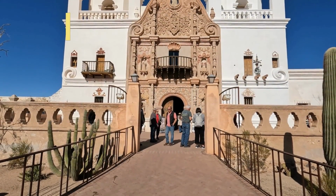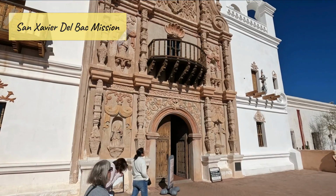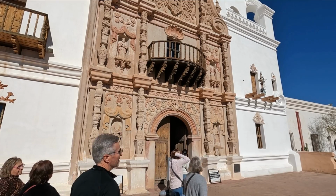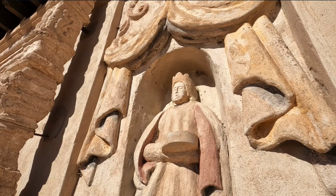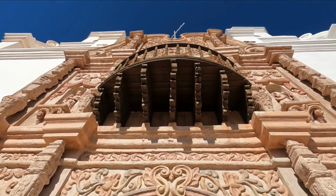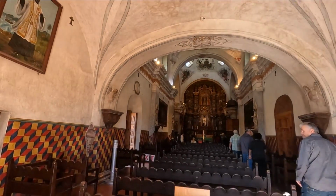Now, an absolute must-do when you're here in Tucson is St. Xavier del Bac Mission, which is behind us. So this is about 10 miles south of downtown Tucson, and this is the oldest European building in Arizona. The structure was built in 1783 to the 1790s. However, there was a mission here since 1692. So it actually has become a pilgrimage place because it is one of the oldest Catholic churches in the United States. So people come from all over to come here.